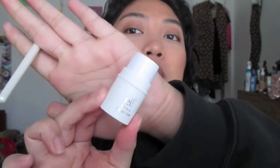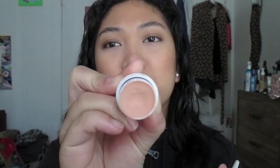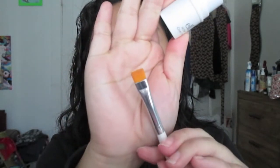I like to conceal. So right now I'm using the e.l.f. All Over Stick. And this All Over Stick is just a regular concealer. This is in the color Honey. That looks really gross. And I use it on a flat synthetic eyeliner brush. So I just take a little bit of that and then I start to clean up under the brow. That's what I do if I really want to get fancy.